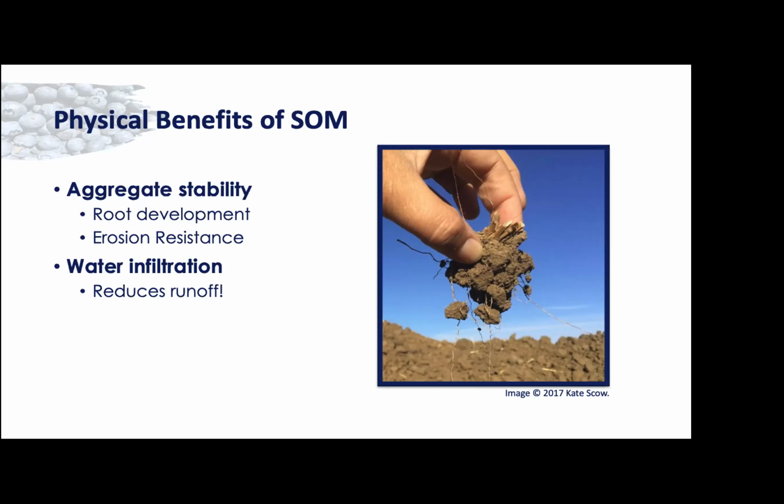Additionally, water infiltration is improved with soil organic matter. Soil temporarily stores water, making it available for root uptake and plant growth and habitat for soil organisms. When water is supplied at a rate that is greater than the soil's infiltration, it can move down slope as runoff and cause erosion. And when runoff occurs, it takes your soil away in erosion.